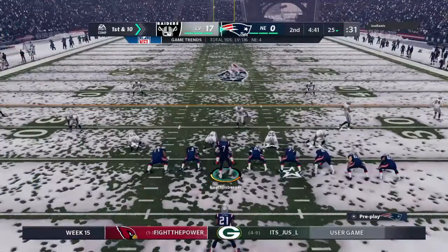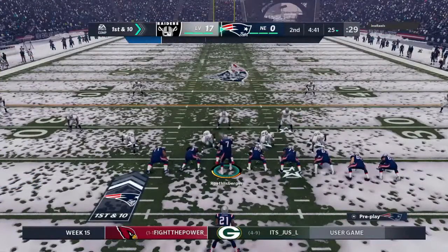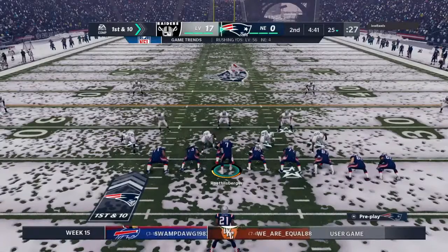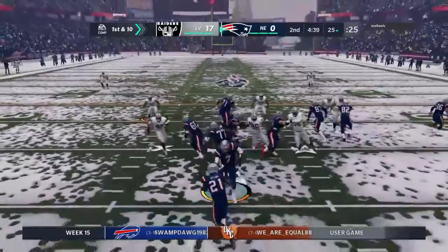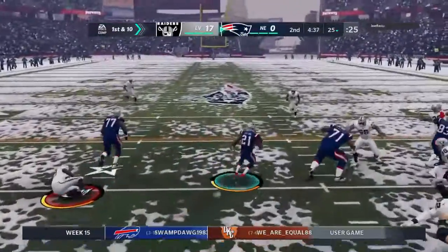The Pats at the line, ready to go. It hasn't gone particularly well for them. That's obvious. In these conditions, no points so far. They've got to get that offense on track. The question: how do they do it? It is the age-old question, isn't it?